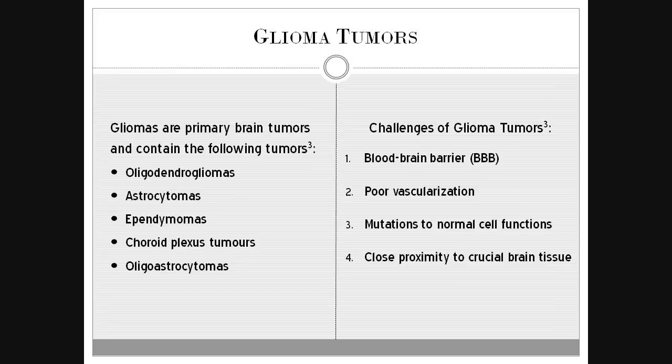Third, there are mutations to normal cell functions. This prevents scientists from being able to tell exactly how the drugs will interact with the cell. And fourth, there's close proximity of the tumor to crucial brain tissue, which means that doctors have to make sure that the drug only hurts the cancer cells and not the healthy brain tissue surrounding it.